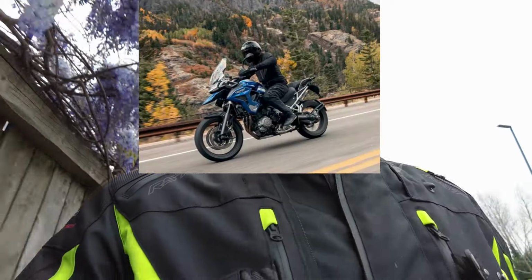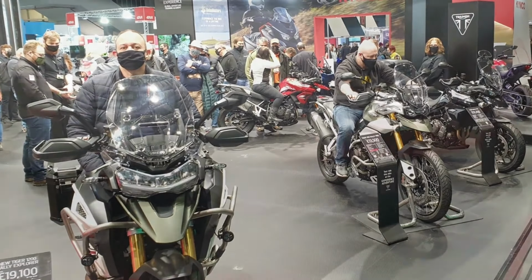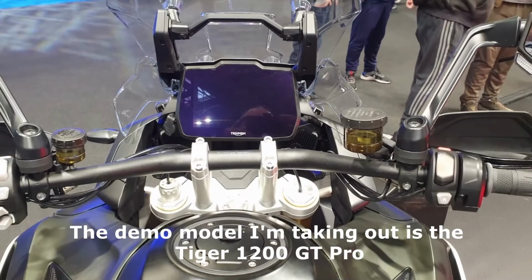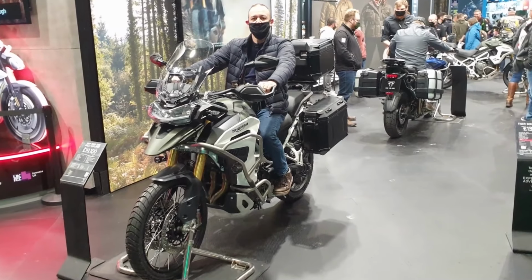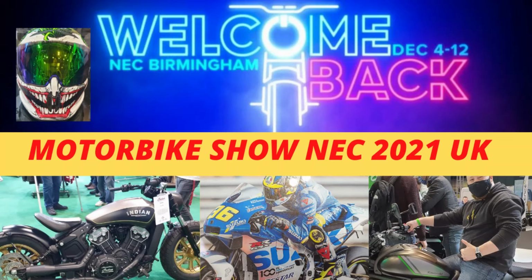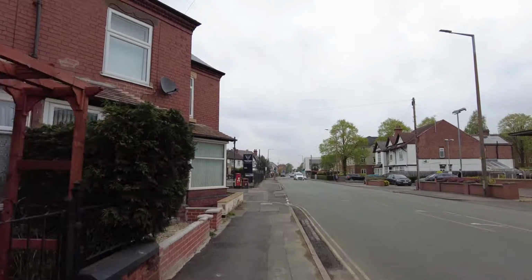Did ring up Triumph in Nottingham to say, could you have it for longer than an hour? They said no, because it's so popular, it's booked out all day on test rides. Never ridden a Triumph before. It's the 1200, the new 1200. It's been at all the shows this year. Been to the NEC show and the Carole Nash motorcycle show in London. I've seen it, it looks very nice.